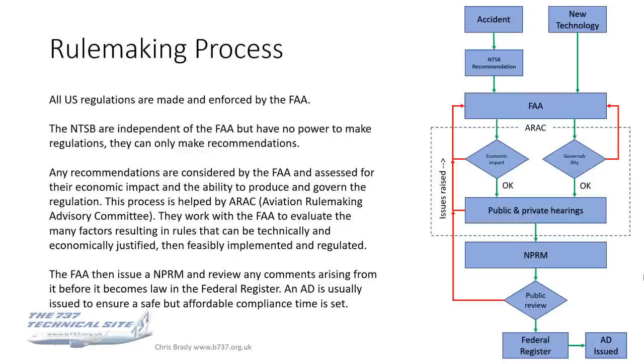To show you what they were up against, this is the rulemaking process, and this is why things moved at such glacial speed. All the US regs are made and enforced by the FAA. The NTSB are independent of the FAA and have got no power to make regs. They can only make recommendations. Any recommendations the NTSB make are considered by the FAA and then assessed for their economic impact and the ability to produce and govern the regulation. This process, helped by the Aviation Rulemaking Advisory Committee, who work with the FAA and evaluate many factors, results in rules that can be technically and economically justified, and then feasibly implemented and regulated. So this might come as a shock to some of you hearing this, that it's not all about safety, it's actually about money as well.